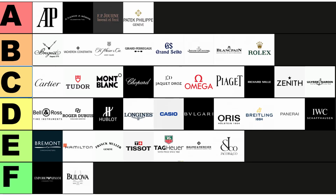We're going to start at the bottom, and this is going to be Emporio Armani and Bulova. Now, I know many of you are going to agree with Emporio Armani, right? Fashion watch, pretty low quality, sometimes plastic watches or made of something similar. But largely these are not Swiss watches. These are not watches made for enthusiasts like us. These are fashion watches. They license the brand name and put it on the watch. So whether it's Emporio Armani or one of the other fashion labels out there, that's where you're going to be finding these watches.